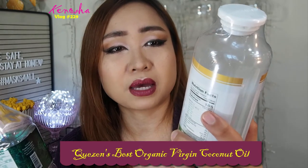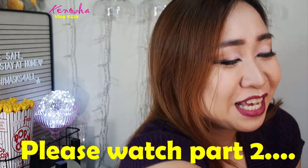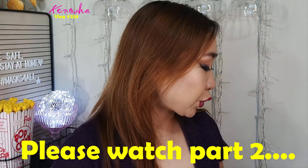It's really good. Now you can also try other brands, and this is the first time I'm going to try this brand. This is the Quezon's Best Organic Virgin Coconut Oil. I think the only difference with the other brands is that they're not as strong in the scent. So this one, the Prosource, for me is probably by far the strongest scent in terms of VCO. I really love it. The stronger the scent is, the better for me. I really love the scent of coconut oil. Trust me, I love it so much. So that's really important to me.